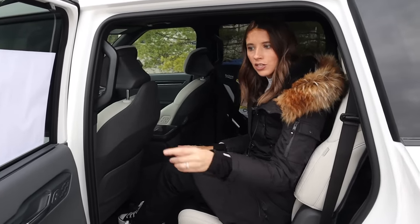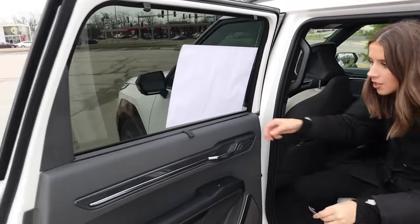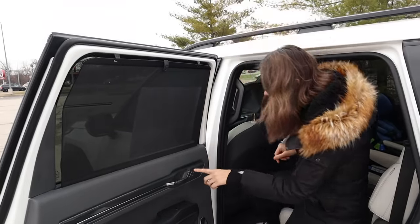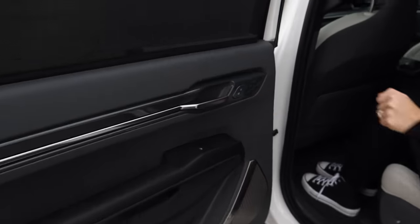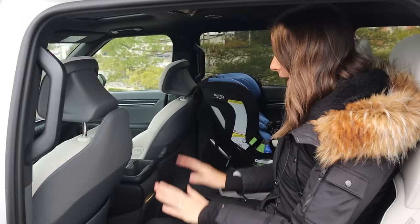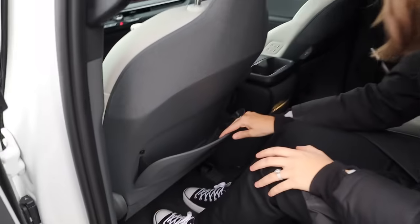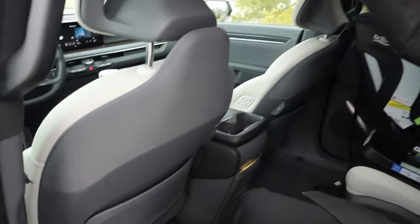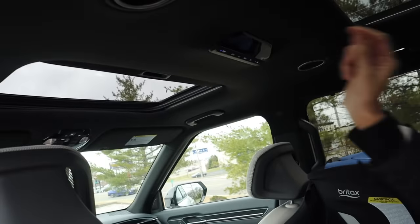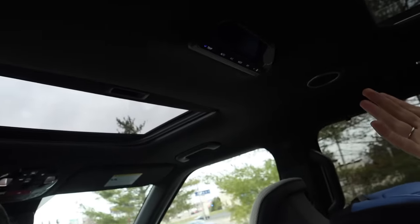As far as my amenities are concerned, we're going to have built-in sunshades for the second row, which I always love. Not standard, but on some trim levels. And then we also have heated seats and ventilated seats in the second row, which is a very nice luxury feature. Back here, I already told you my knee clearance, a pocket, our ceiling vents, and then all of our climate control is up here, which I actually like.